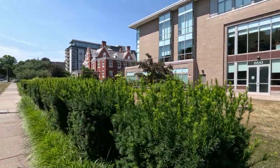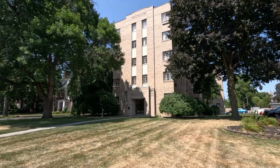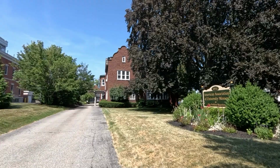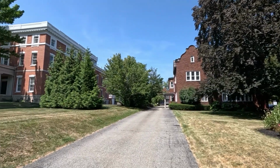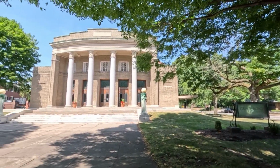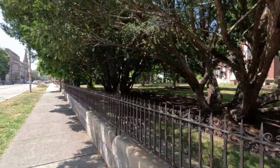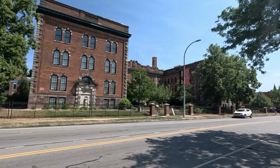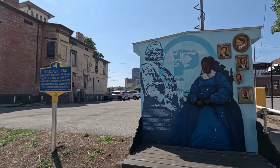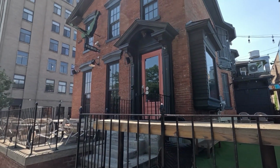It's home to several universities, including the University of Rochester and the Rochester Institute of Technology. Now, we were there when they were having record high temperatures, but they average 100 inches of snowfall per year, so beware in the winter. This site was the home of Frederick Douglass from 1848 to 1851. It was an important stop on the Underground Railroad.